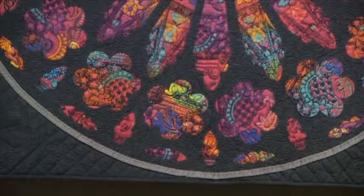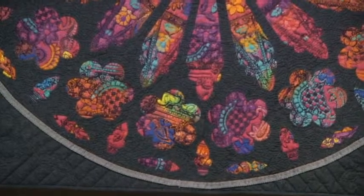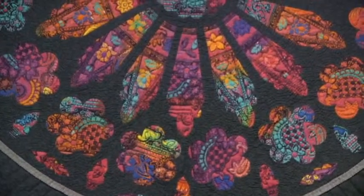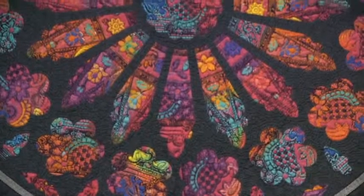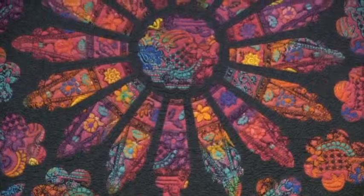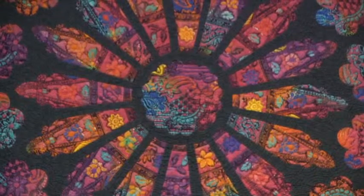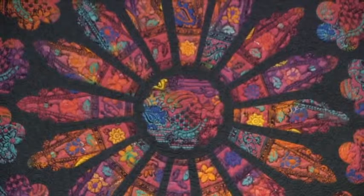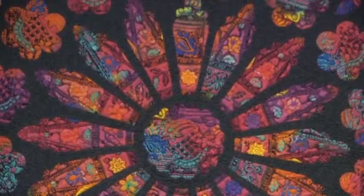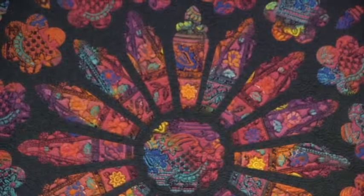And the fabric that is representing the stained glass is an Indonesian batik, and it's a one-of-a-kind fabric that obviously comes from Indonesia. And it's not bought off of a bolt. It comes in one length, usually about 1.5 yards long, and that's all I had. So once I found the perfect fabric, I had to make it do to fill all of the spaces because there was no more available.